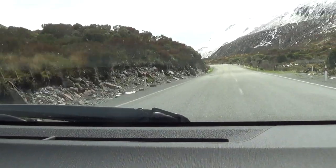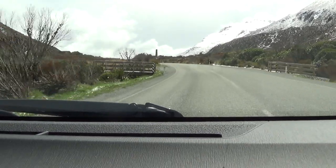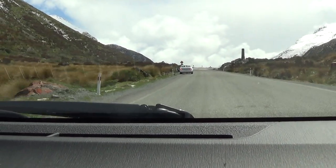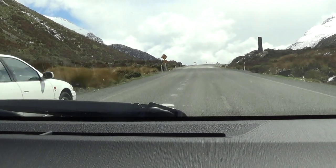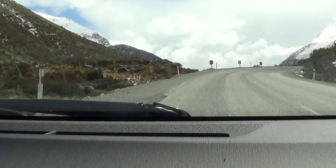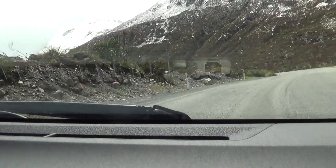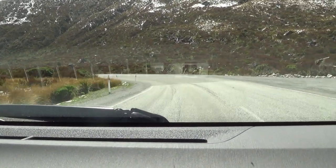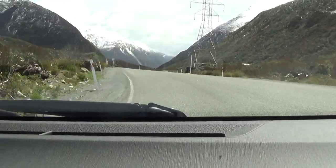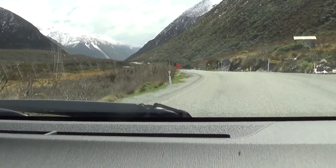Basin on the right there. I think the water stopped up here to take a photo. It's not hail. It's grit on the road. Sounds like it. It's a bit cloudy through here on the other side.